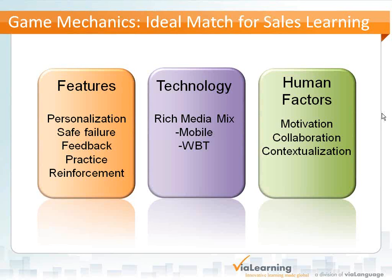But the most important mechanics to me fall under that third heading, the heading human factors. Motivation, collaboration, and contextualization. Think about it. It's at the heart of play. And I was going to do a whole thing in here about Red Rover, how that's a good example. So think of some of those playground games you used to play and how this applies to them, and then how we can apply that here in a corporate setting.